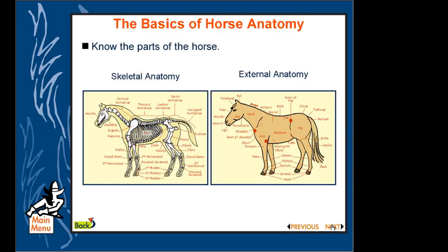Another part of the Livestock Knowledge CD goes into detail on various parts of both the skeletal anatomy and external parts of the horse. Be sure and review these parts of the CD so that you will know the skeletal and external parts of the horse.